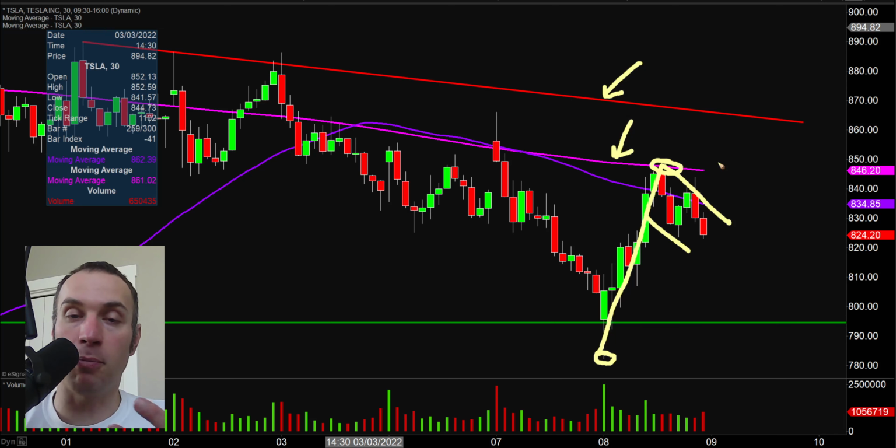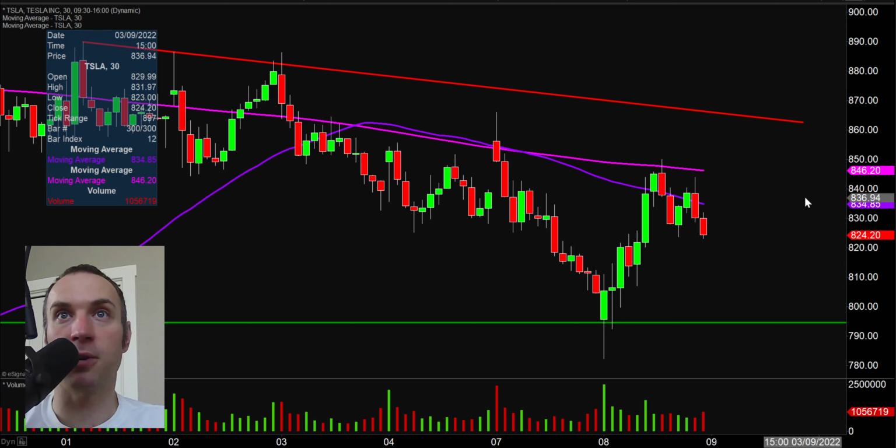That doesn't mean that the bullish pattern is going to fail, but it does mean you might want to be a little bit more skeptical with it and not automatically assume that the bullish pattern is going to produce continuation to the upside. But it does certainly create some very interesting dynamics here.